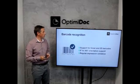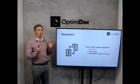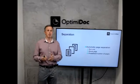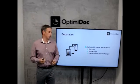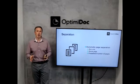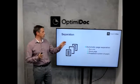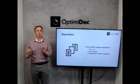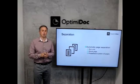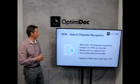What else could be used with the barcode? Definitely the separation. Also in our processing engine, we are delivering the separation functionality, and we are able to separate the documents by three basic options. This is the barcode, this is the blank page, and this is the predefined number of pages. So right now, the customer can scan multiple documents at once, and we can automatically use one of these functionalities to separate the document and deliver the separated document to the final destination. So that's the separation.